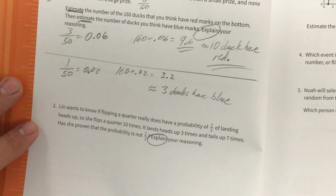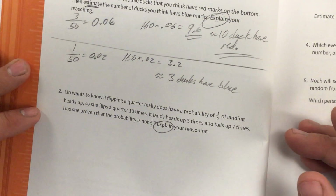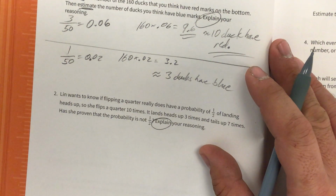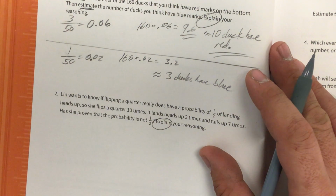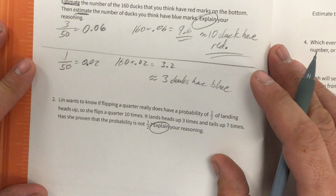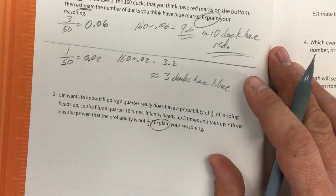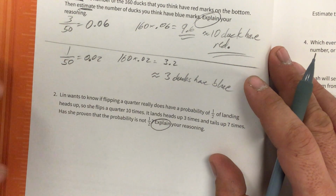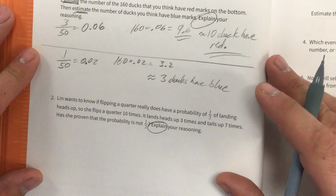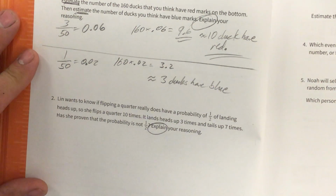Question number 2. Thornton, since you love to talk so much, read that one, please. Ben wants to know if flipping a quarter really does have a probability of 1/2 of landing heads up. So she flips a quarter 10 times, it lands heads up 3 times and tails up 7 times. Has she proven that the probability is not 1/2? What do you think? Yes. She's proven it. That a quarter is not 50-50.